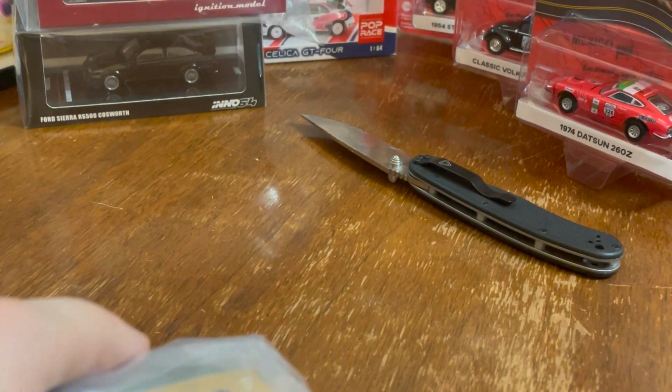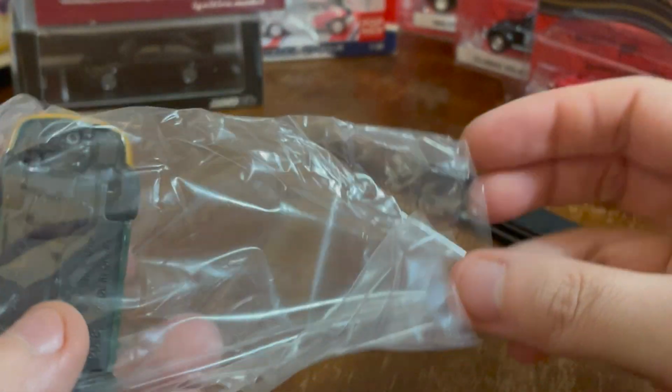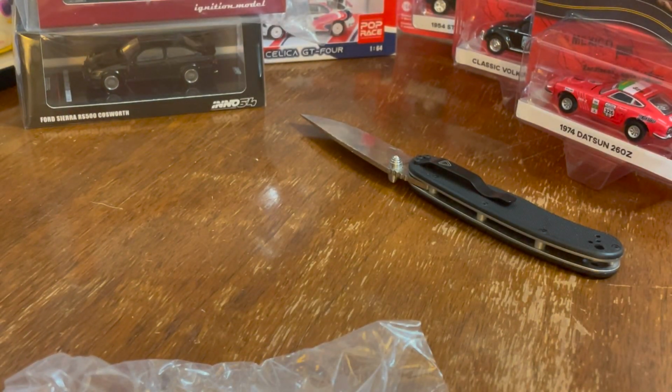Again, this feels very substantial. Oh, and it's much bigger. This is not a compact car at all. Wow. I should actually double check and make sure that this is 164. It may not be.